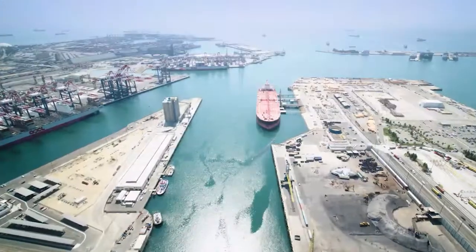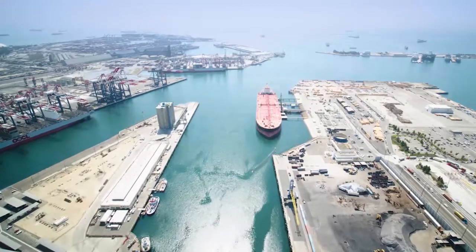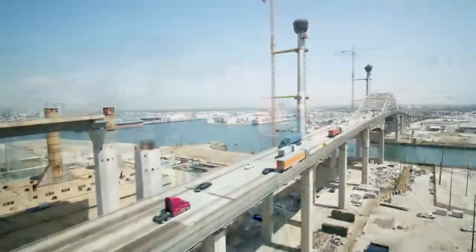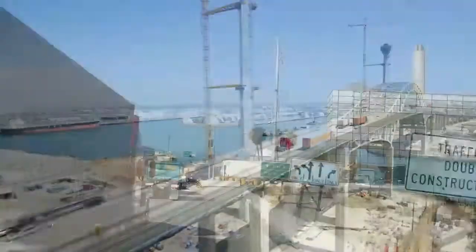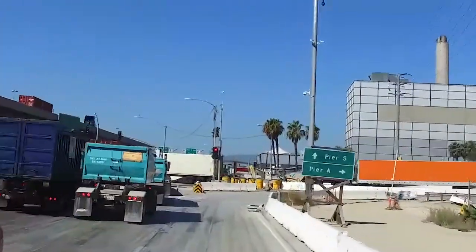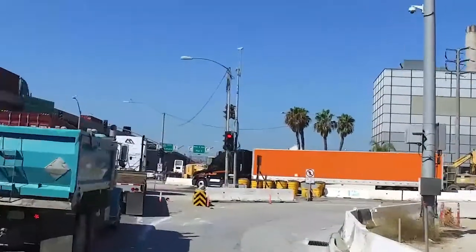Here at the Port of LA and Long Beach, they're a big contributor for reducing emissions. We're doing everything we can to limit our footprint on the environment. On any given day, there's about 6,000 to 8,000 trucks that run in and out of the Port of LA and Long Beach. So having a technology like this that reduces emissions by 90% is a big deal for the environment.